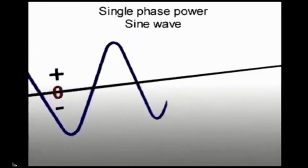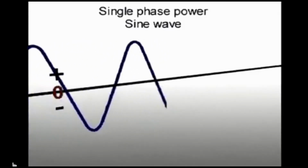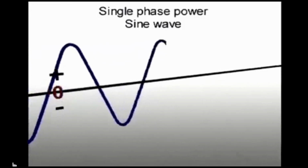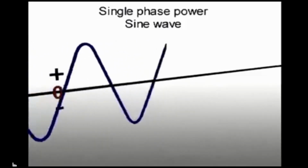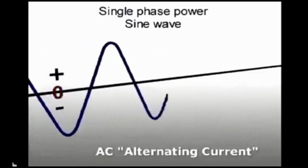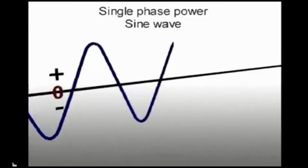When viewed in an oscilloscope, you can see the current as a sine waveform that alternates between positive and negative polarity across the zero line. This form of electricity is called alternating current, or AC. The frequency of the wave cycles is always consistent, and it is measured in cycles per second, or hertz.